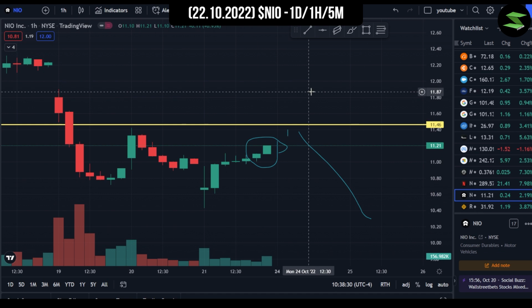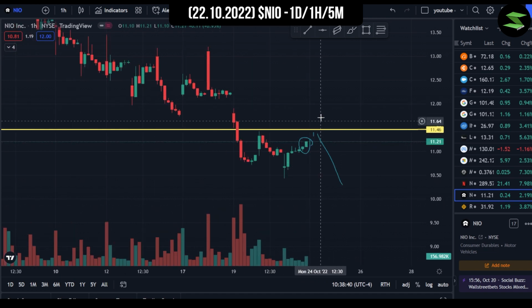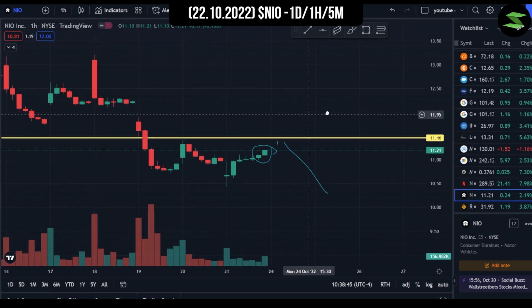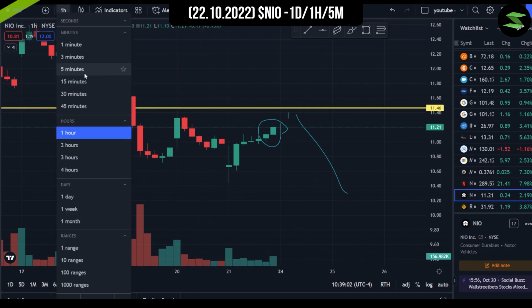It's not 100% accurate. But of course, if we look at the fundamentals plus the technicals connected, a gap up on Monday would happen. But of course, thanks to the fundamentals and the negative news and stuff, we should probably go down after that. With that being said, I don't believe there's much left to analyze in the 1 hour chart. So let's quickly jump into the 5-minute chart.